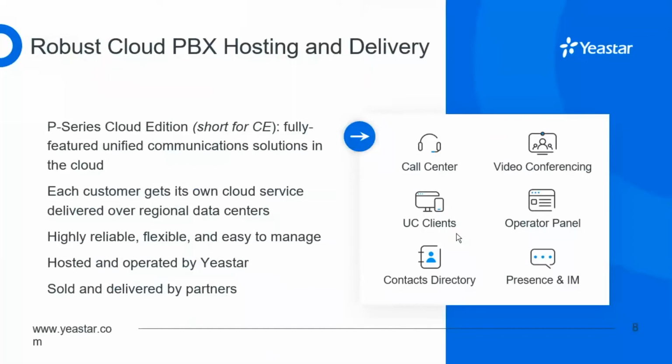You are actually going to run everything and provide the solution to end users. Once you get the P-Series Cloud Edition, you can help your end users deploy a system within a couple of minutes. That's it, because this is cloud-based, very easy to deploy. By the way, this is good for individual users as well. They will have a better user experience.